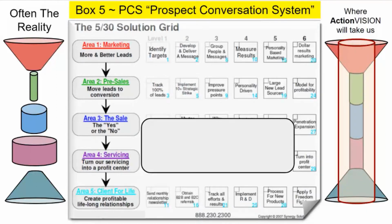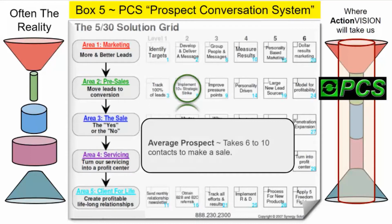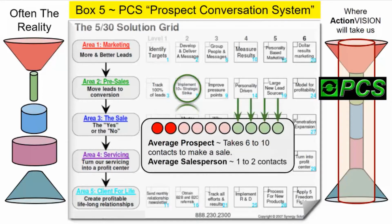Based on different university studies, the average number of contacts it takes to make a sale is somewhere between 6 and 10 contacts. Those same university researchers found that the average salesperson makes 1 to 2 contacts. So if it takes 10 contacts to make a sale, and we make 9, we've done 90% of the work, but we get paid nothing. For sure, if we're only making 1 to 2 contacts, then we're not going to convert most of the sales.